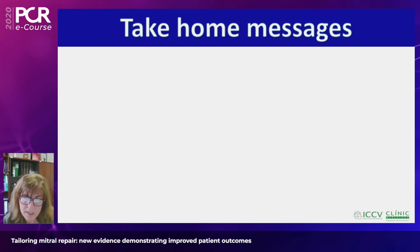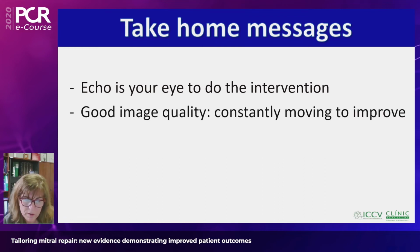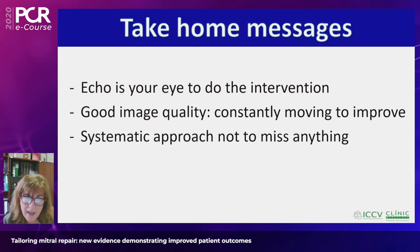So this is my final slide, just to sum up and to remind some take-home messages that I would like to highlight. Remember that echo is your eye for the intervention. You really need a good image quality, so as an imager you need to be constantly pursuing this perfect or optimized image quality. That's essential to have a good visualization of the leaflets of the valve and to understand what's going on in the valve. Finally, not to miss anything, you need to follow your systematic approach, always the same views, always your same mental agenda to follow and to understand what's happening on that mitral valve and during the procedure.